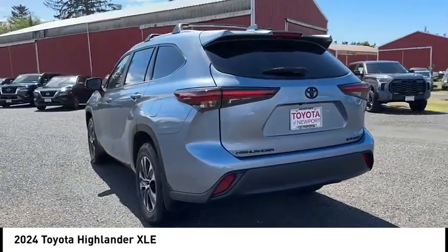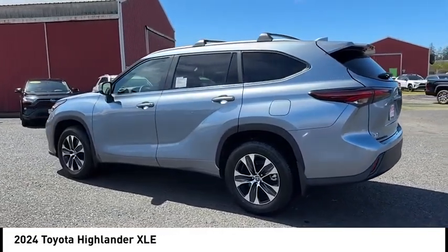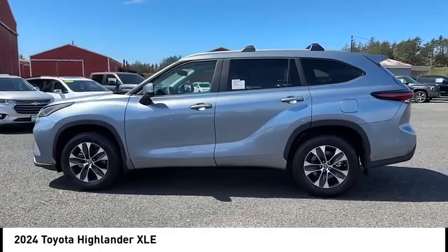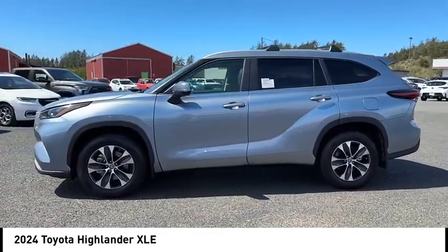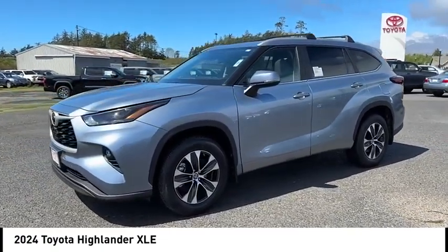This vehicle has less than 100 miles. Here are some of this vehicle's great options: turbocharged, blind spot monitor, all-wheel drive, heated mirrors, aluminum wheels, rear spoiler, remote engine start, power lift gate, brake assist, stability control.